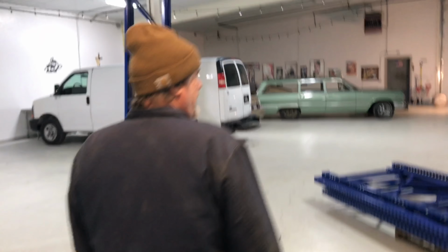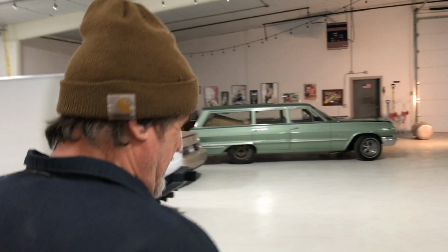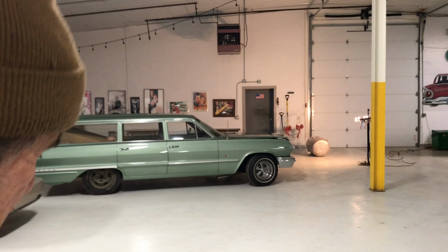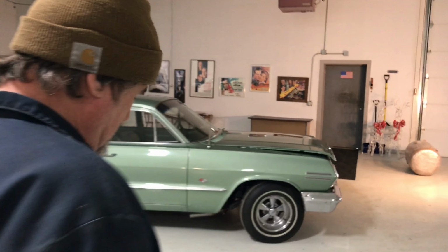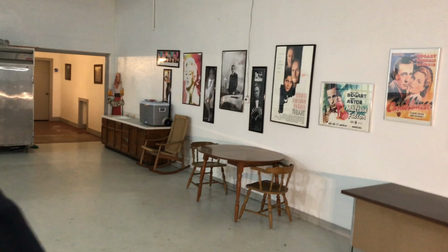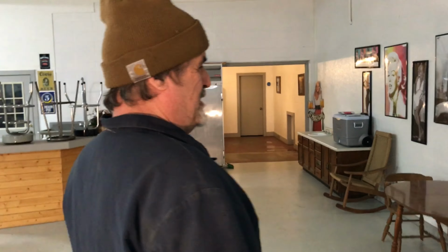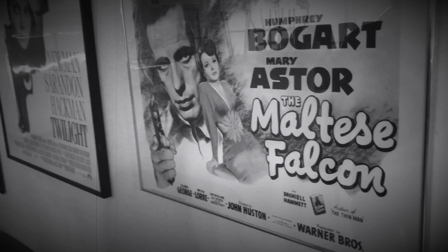We were racking our brain for the past week or so on what we're going to call the Falcon. We thought Millennium Falcon, and we just didn't know what to call it. Walked through here the other day looking at the movie posters. Couldn't believe it. Bogart, Astor, the Maltese Falcon. What better? Excellent. What do you think, folks? I like it. It's going to be a keeper.